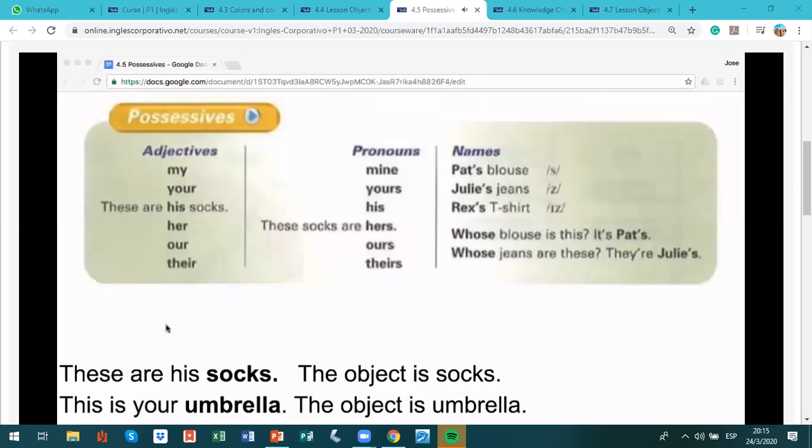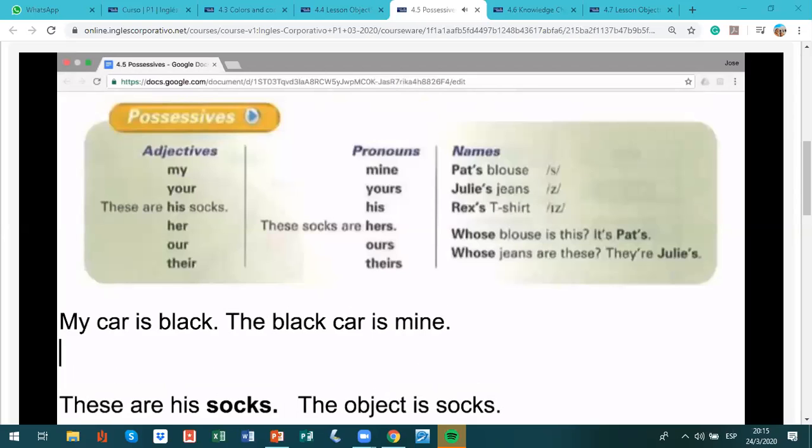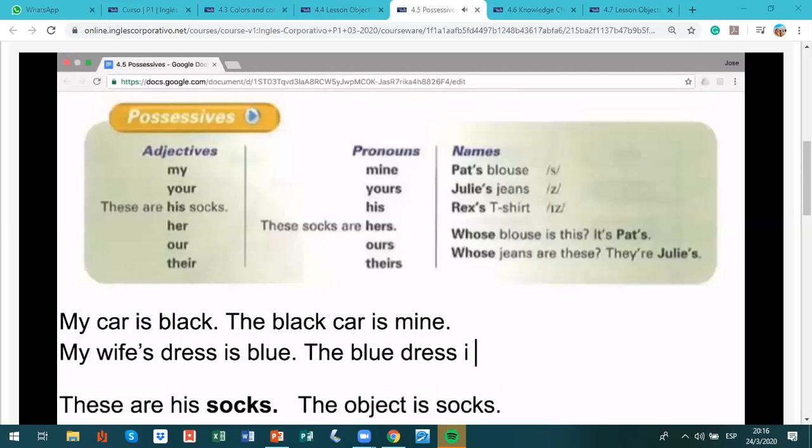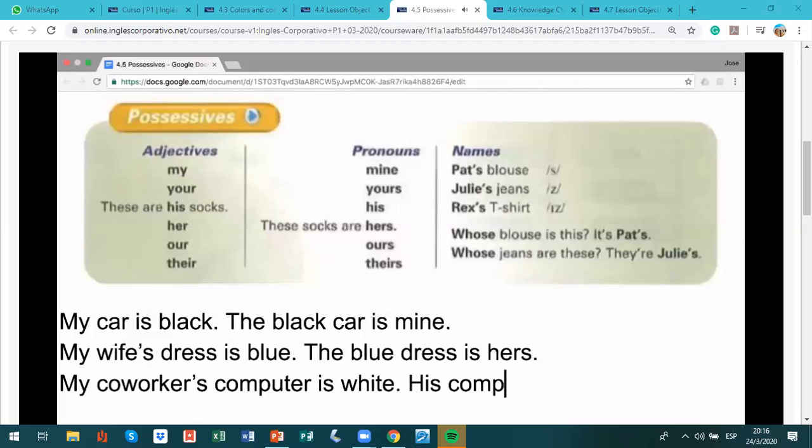For example, my car is black. The black car is mine. My wife's dress is blue. The blue dress is hers. My co-worker's computer is white. His computer is white.